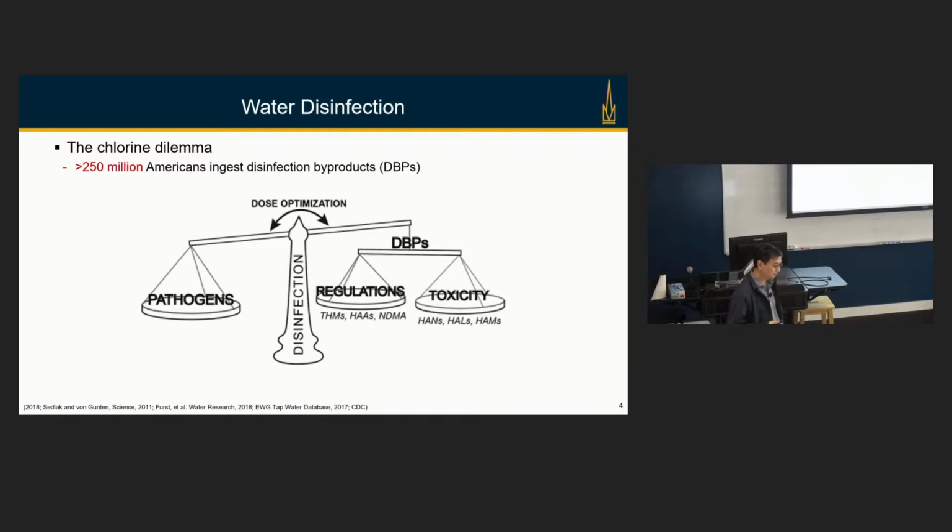In the past few decades, people have tried to develop alternative methods to chlorination, for example, UV, ozonation, or different kinds of technologies. But overall, there are still some limitations or drawbacks.